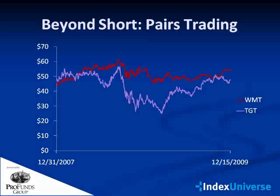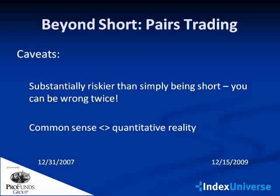And if you go back to the price chart, you can see that that is, in this case, exactly what happened. The Walmart short was probably a break even. You might have made a little money depending on when you put it on. And the Target long rose back up to the level of the historical mean. And you would have been isolated from the consumer retail sector as a whole. And that's really the point of pairs trading, capturing those kinds of moves in the market.